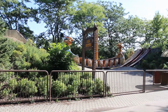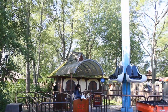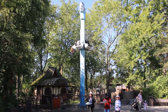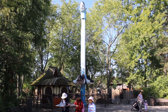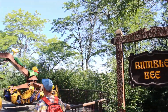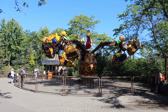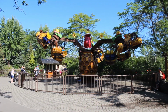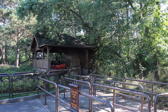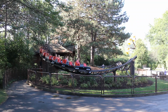Near the front left corner of the park, there are several rides that are more suited to families and children, many of which have animal and sea themes. The main reason I came to this area was for the first coaster of the day, the Ladybug Coaster. This is a smaller Zierer Tivoli coaster that gives several laps with each ride cycle.